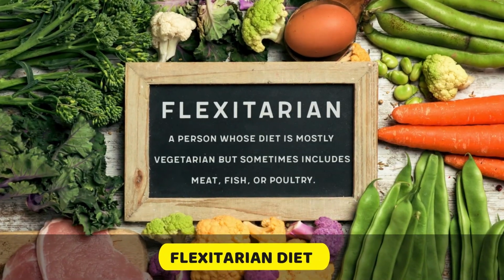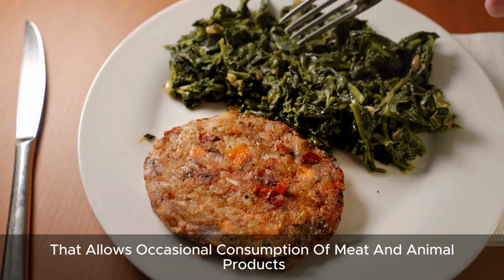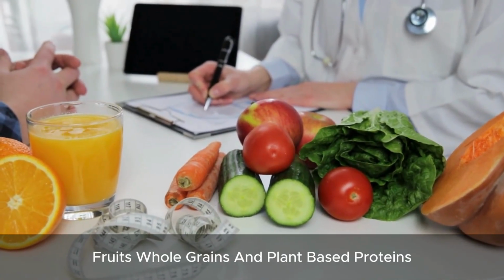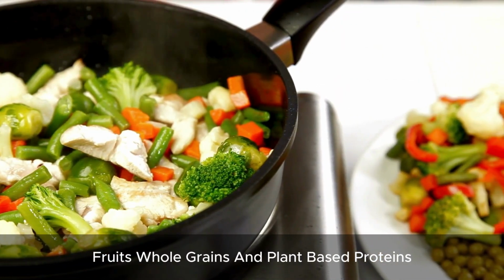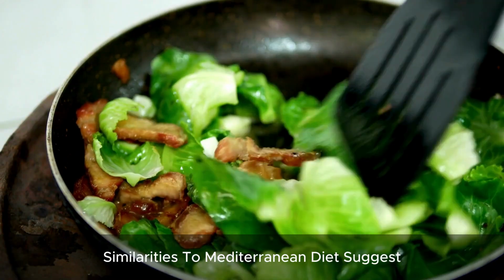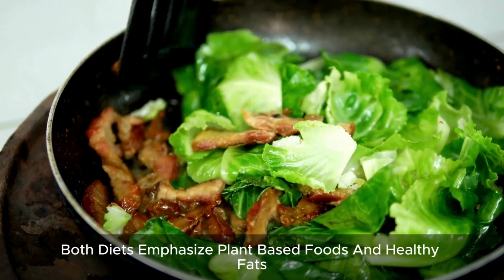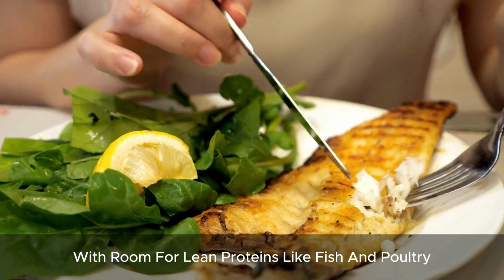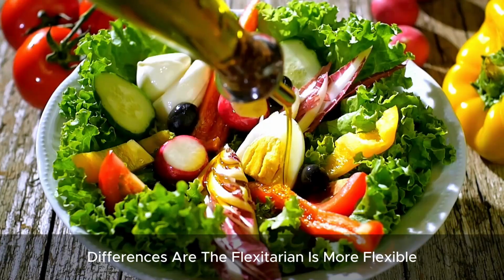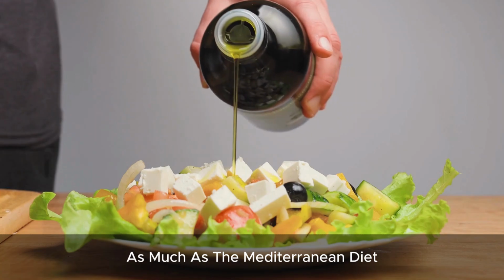The flexitarian diet. It's a flexible, primarily plant-based diet that allows occasional consumption of meat and animal products. The focus is on vegetables, fruits, whole grains, and plant-based proteins, but without strict exclusion of meat or fish. Similarities to Mediterranean diet suggest both diets emphasize plant-based foods and healthy fats, with room for lean proteins like fish and poultry. Differences are the flexitarian is more flexible and doesn't have as strong a focus on specific fats, like olive oil, as much as the Mediterranean diet.